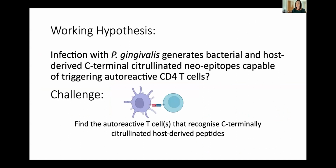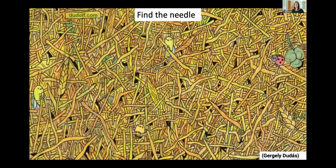So the challenge for us then is to find these autoreactive T cells that recognise these C-terminally citrullinated host-derived peptides. And of course, looking for antigen-specific T cells can be a little bit like looking for a needle in a haystack. But with the right tools, it is possible to find the needles, things like MHC tetramers and perhaps even anchorons. And I've alluded to the fact that we don't really know what the inciting antigens are for the autoimmune response in RA, and we don't really know either, in vivo at least, what antigens P. gingivalis C-terminally citrullinates. And perhaps we should have tried the ProImmune antigen presentation assays, but we didn't do that.